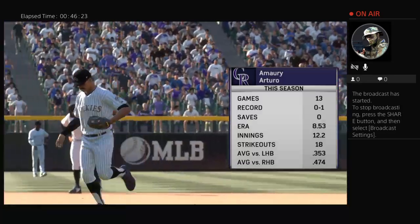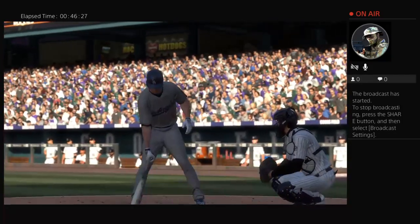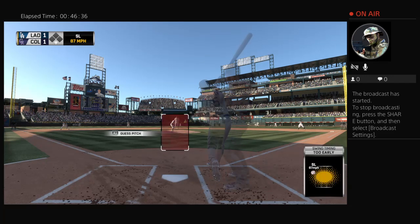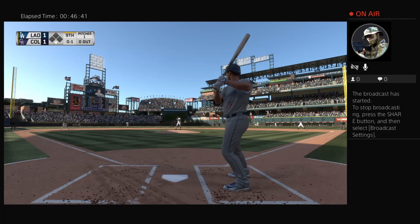Murray Arturo will be on the mound to start the 9th inning, and his job will be keeping the ball game tied until the bottom half. Striding in, Corey Seager. He'll start things out here in a tie ball game. And we kick off the 9th inning with a swinging strike here, 0-1. That's a big pitch right there. It could change the at-bat.